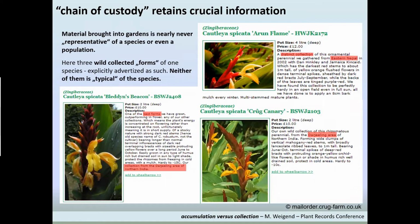Now, what type of information has to be retained? This is one of my favorite examples here. Material brought into gardens, and that's relevant to both conservation and science, is nearly never representative of a species or even a population. And this is just an example here from Crûg Farm. I think all of you know this fantastic nursery in Wales. And they spell out where their material is from and characterize it. And in that, they are, of course, the rare exception. Usually, if you get commercial material, you may even be told where it's from, but you won't get any qualifying information. And here you can see those are 3 representatives of Cotylea spicata, all given fantasy names by Bleddyn and Sue, and coded with a code number, and then you get a source area.